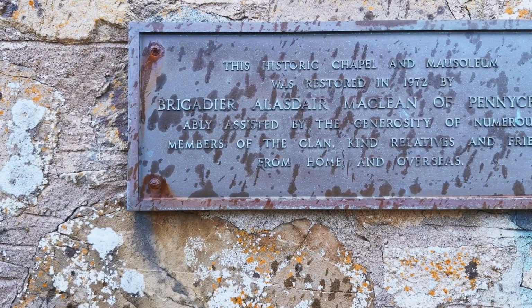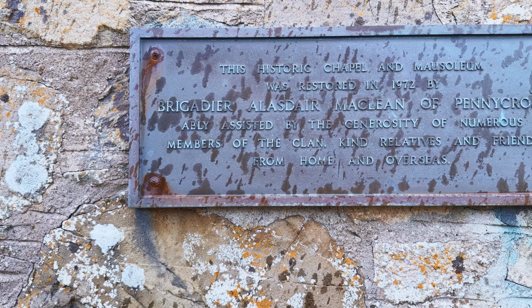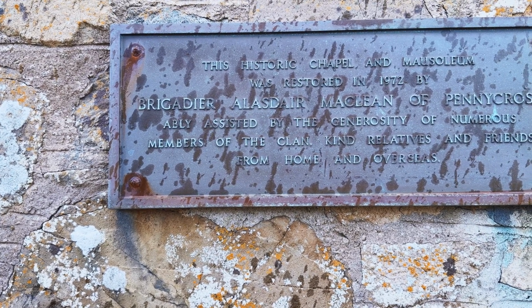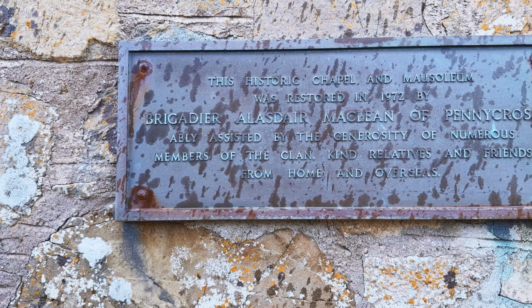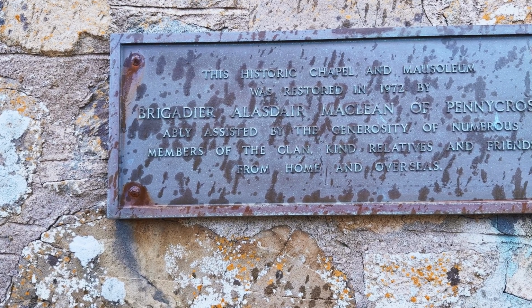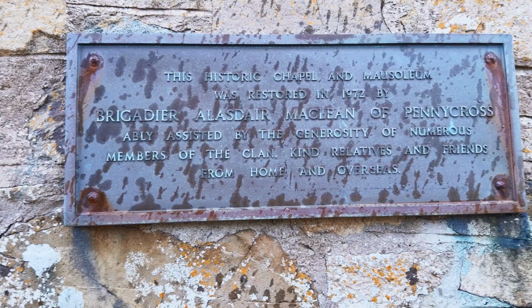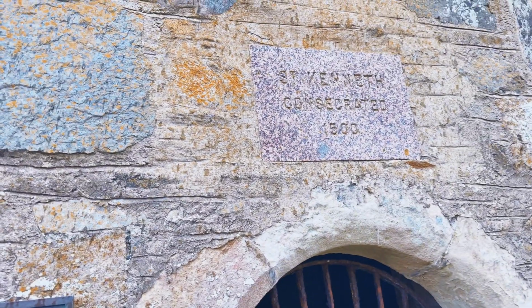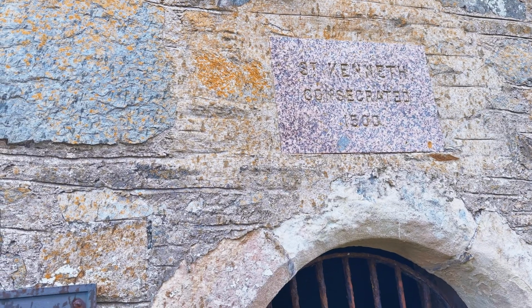This historic chapel and mausoleum was restored in 1972 by Brigadier Alasdair MacLean of Pennycross, ably assisted by the generosity of numerous members of the clan, kind relatives and friends from home and overseas. But I think prior to that, it was a medieval chapel, St Kenneth, consecrated in 1500.